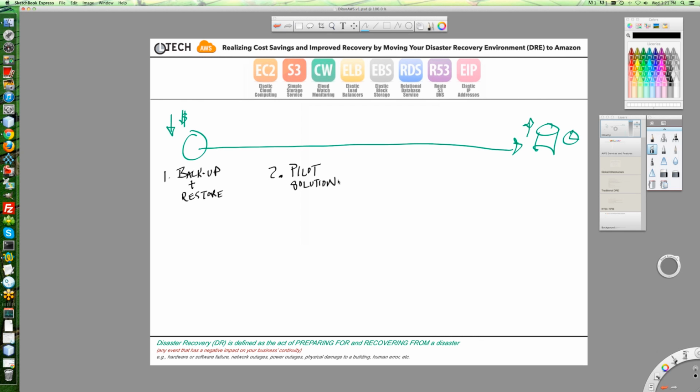So the second disaster recovery mode that we're going to talk about with AWS today, we're going to call the pilot light solution. And this is the concept of leaving only enough infrastructure running on AWS's DR environment so that your data synchronizes, and everything else will be shut down until you need it.